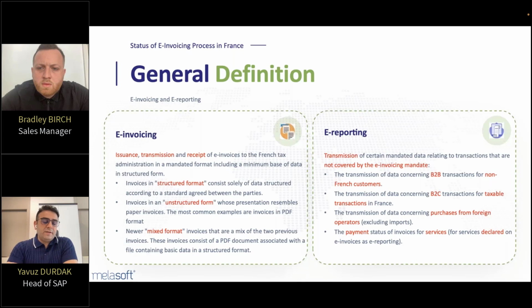In addition to this structured format, there is the unstructured format, whose representation is very similar to paper invoices, and most of the time PDF invoices correspond to this unstructured form. We also have the mixed format, which is a combination of structured and unstructured format, so an XML file together with a PDF file corresponds to the mixed format. During the transition phase in France, all of these formats are allowed, but after the transition phase, the structured format will be used as the main format for transmission of e-invoices.